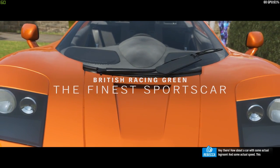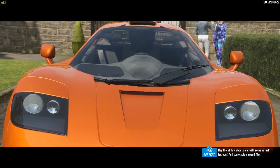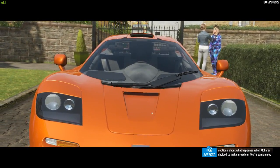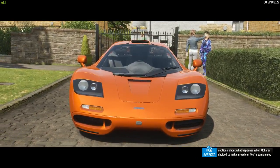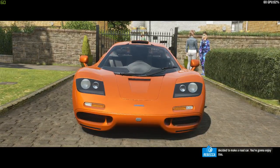Hey there! How about a car with some actual legroom and some actual speed? This section's about what happened when McLaren decided to make a road car. Some actual legroom. You're going to enjoy this.